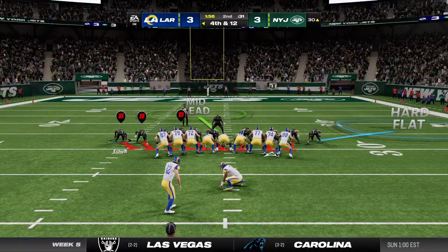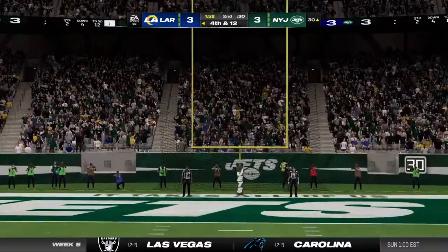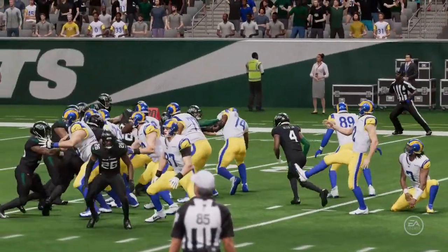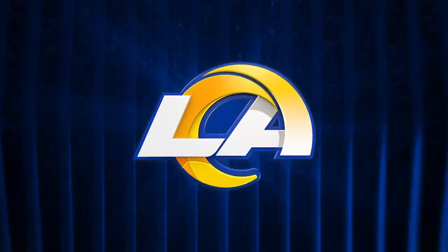He made his first, this from 47 yards out. The kick by McManus is good. And they will take the lead here in this battle of field goals at 6-3. So we're trading first half field goals. No breakthrough on the touchdown front.